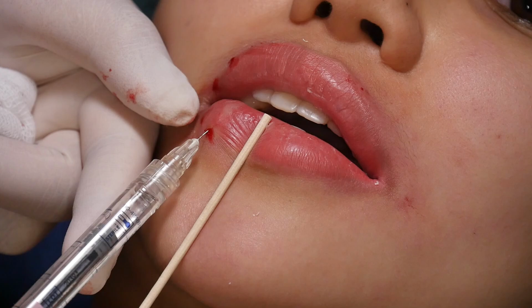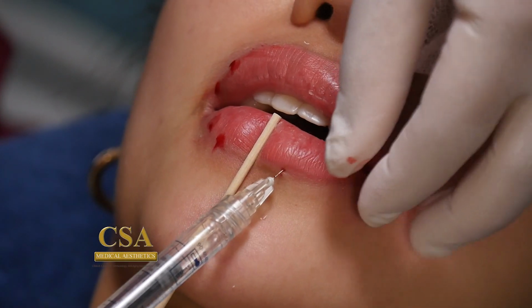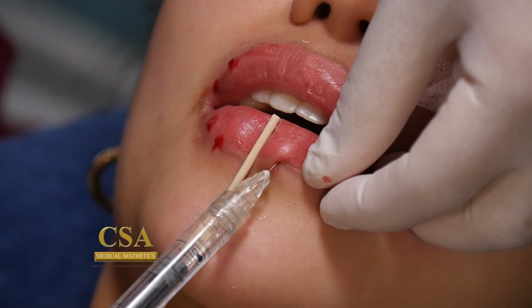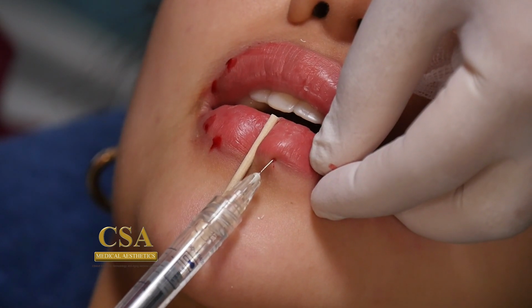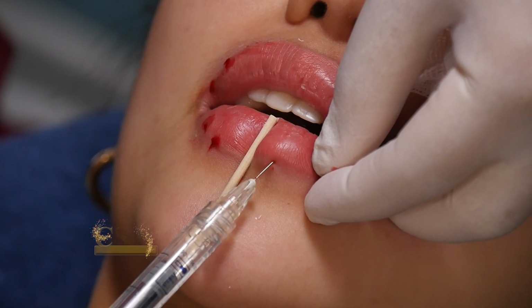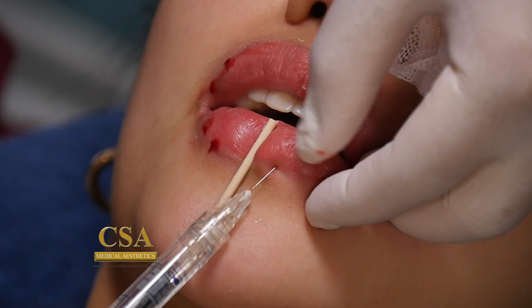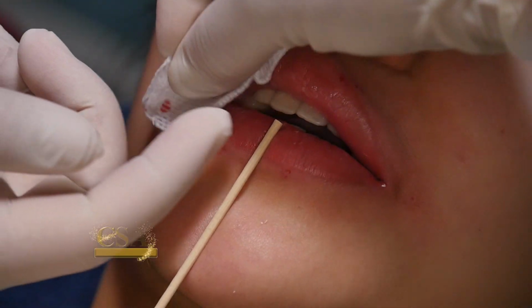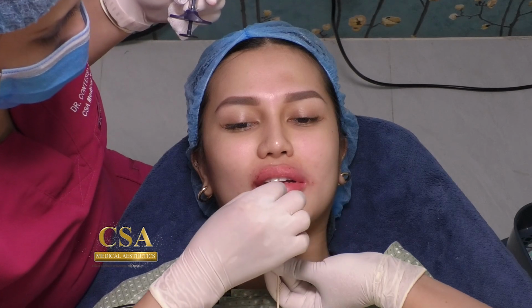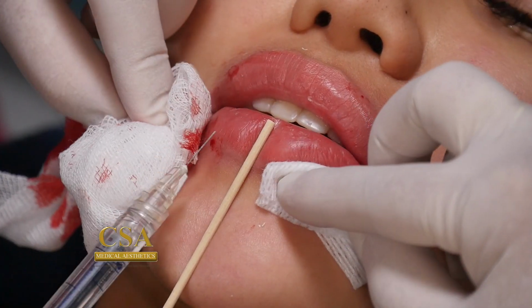So half of the 0.1 here, and the other side will be the other half of the 0.1. We did a cannula method a while ago on the left side, on the right side more of the needle method, and right now we're doing the lip tubercle. This one is to give that projection, two projections of the lower lip. So we can add a little bit more.